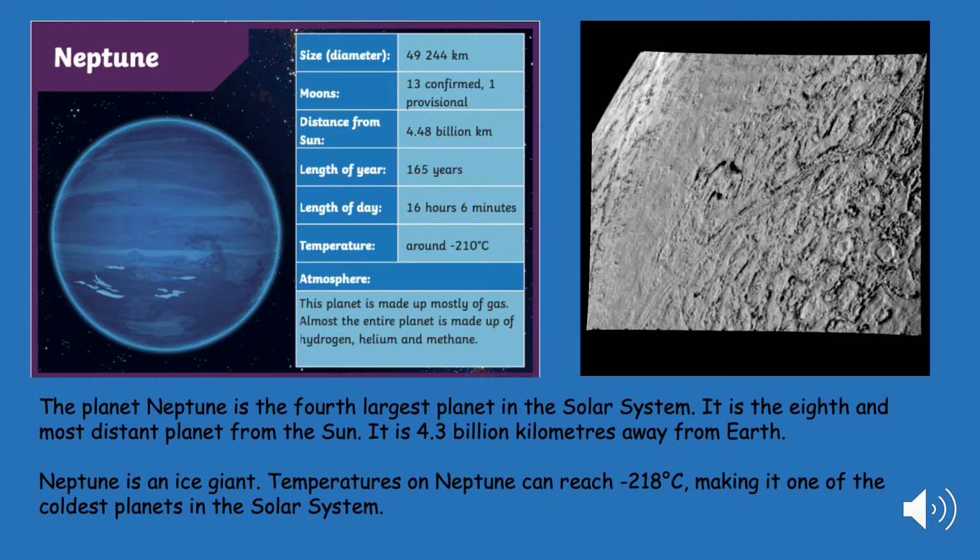Neptune. The planet Neptune is the 4th largest planet in the solar system. It is the 8th and most distant planet from the Sun. It is 4.3 billion kilometers away from Earth. Neptune is an ice giant. Temperatures on Neptune can reach negative 218 degrees Celsius, making it one of the coldest planets in the solar system.